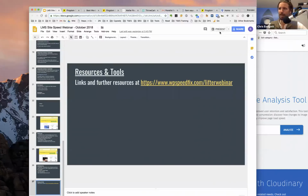Thoughts? Robert is asking your thoughts on magnification plugins. I think he meant to say minification, actually. I think so. Yeah, so generally we use Autoptimize. Is this an image thing? No, it's minifying and combining the CSS and JavaScript files. Okay. So, yeah, we use Autoptimize.